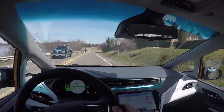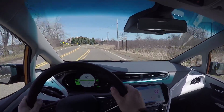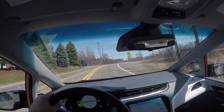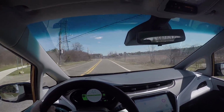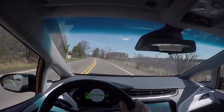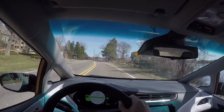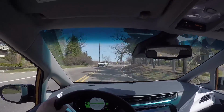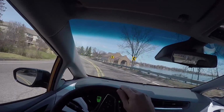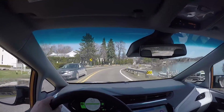You also have the subscription-based OnStar system, which you can use to get yourself turn-by-turn navigation, but once again, subscription-based and not something that seems all that appealing. I would really like to see an option to have a fully contained map-based navigation system in the car, and that opens up other functionality as well, like integration with charging stations and other things that you'd be interested in as an EV driver. So not sure why that was omitted.